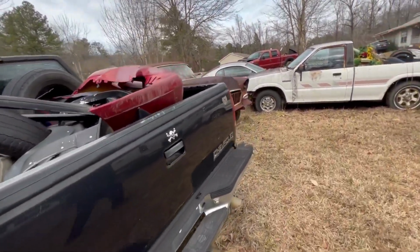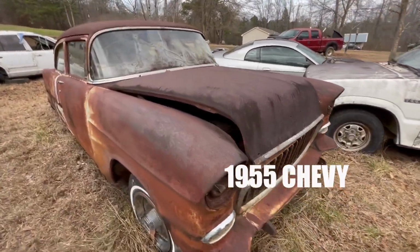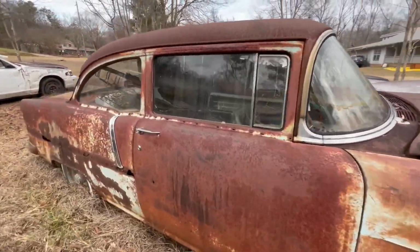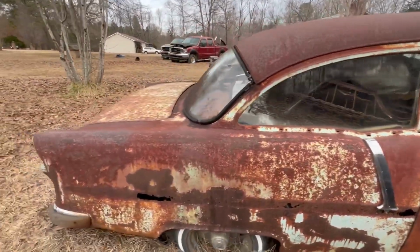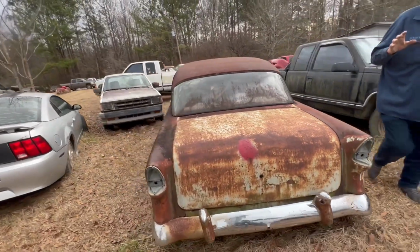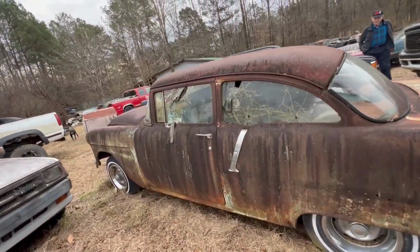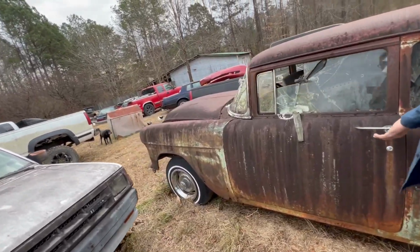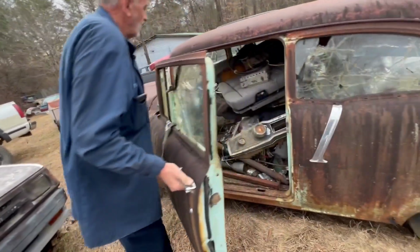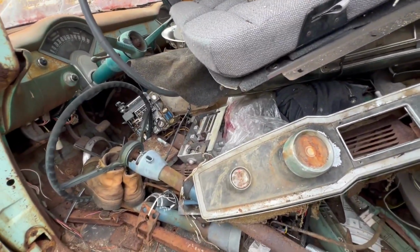This old '55 is still for sale. How much? Looks like it needs a little work, but I'm asking $3,000 for it, and all the dash, steering column, all that's still intact. And I've got it, just like everything else, full of parts. But it's better than a lot of them you find now. It's been sitting out in the weather.